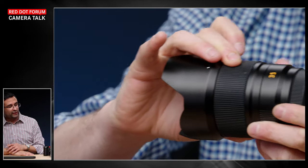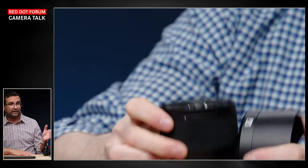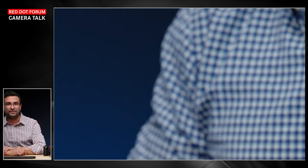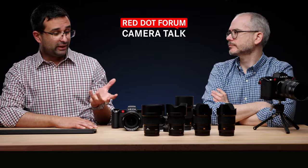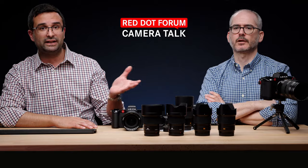And of course, when we talk about manufacturing, the two lenses from Panasonic are manufactured in China and the two lenses from Leica are manufactured in Portugal. So there's definitely a pretty wide gulf in terms of the countries where these are manufactured. And of course, the big one is the Panasonic lenses are designated F1.8. The Leica lenses are Summicron, designated F2.